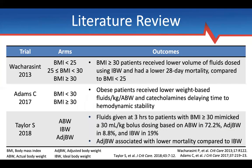There are 3 main trials that looked at fluid resuscitation dosing strategies in obese patients. These trials present conflicting evidence of which weight to use in this patient population, with the first trial supporting the use of ideal body weight, and the second trial by Adams and colleagues that looked at actual body weight and found that it delayed time to hemodynamic stability, and the last trial showing potential mortality benefits using the adjusted body weight.